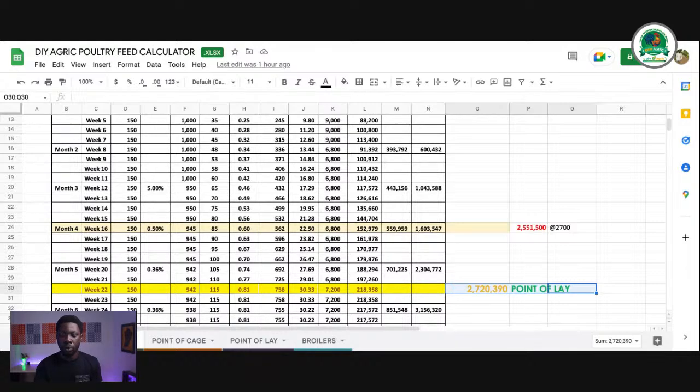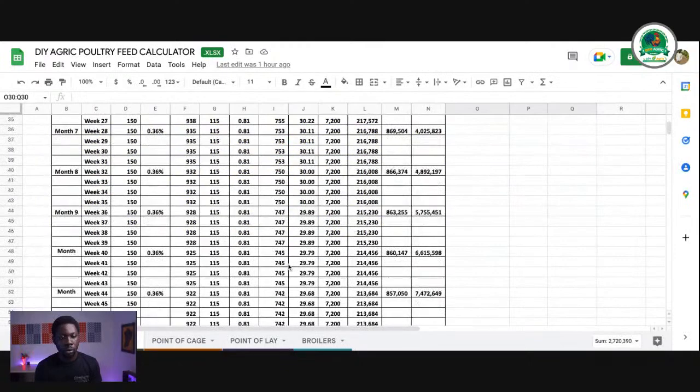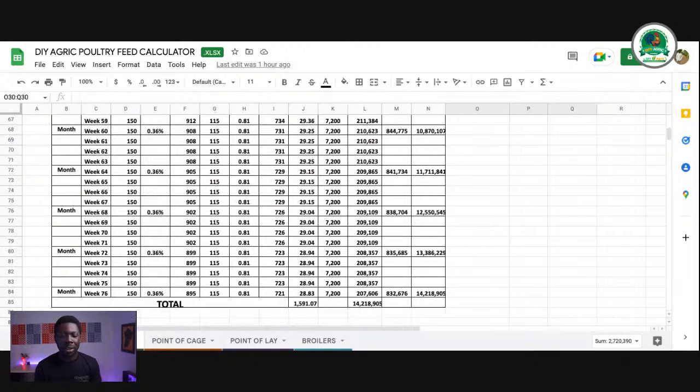Most farmers experience the first lay at around 17 weeks plus, some 18 weeks. So even if you start at 17, 18, 19, it's okay. 22 is already getting late. You are going to be like, when are you going to lay? So 22, 23, after 23, if they don't lay, something serious is wrong. From that point, it continues into months, until they lay for about 1 year and some months.